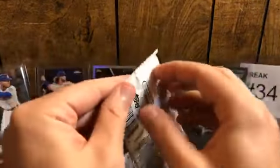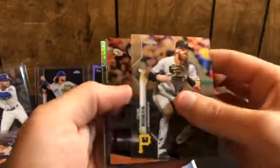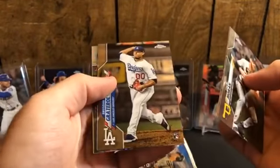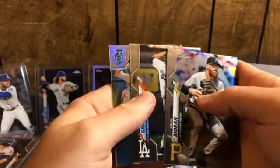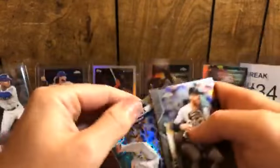All right. Good luck. Colin Moran, Pittsburgh. Alex Bregman, Houston. Gratterall going to the Dodgers. And then we have a prism of Austin Meadows, Tampa Bay Rays.